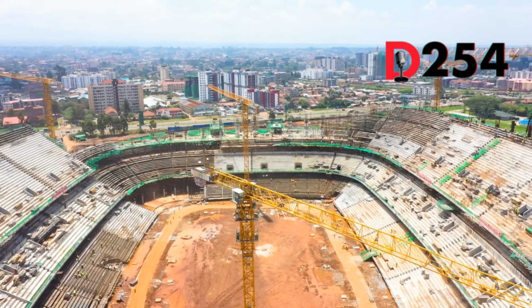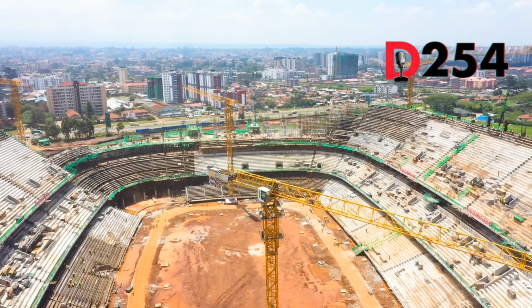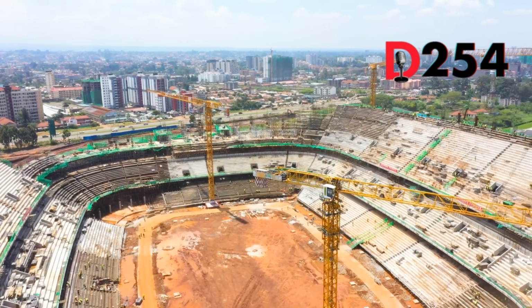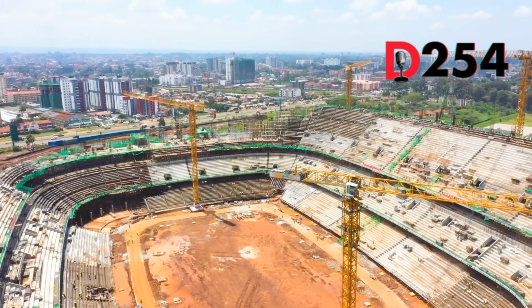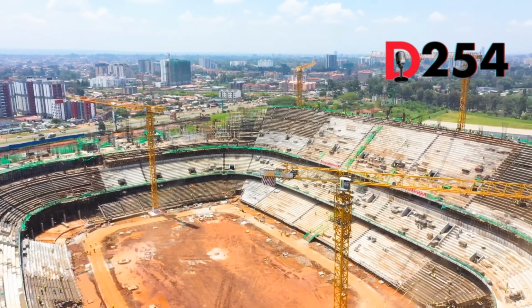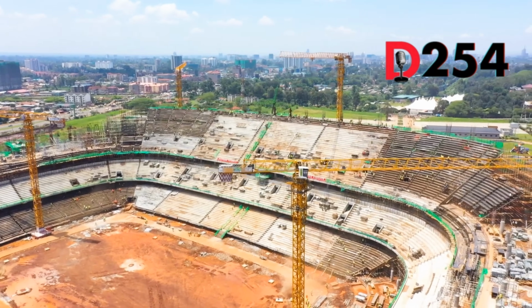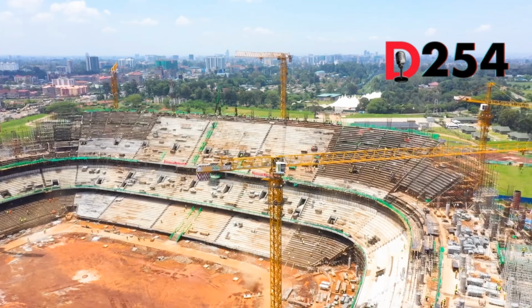Now here is where it gets real. As of April 2025, the stadium bowl is already taking shape. The terraces are going up, the layout is clear, and workers are moving very fast. By the way, this project has really created so many job opportunities.